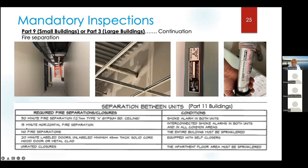Okay, so this is just an idea for a Part 11 building. Kung ang multi-unit mo is more than 5 years old, you can use the Part 11 section of the code. It's a less restrictive requirement for fire separation.